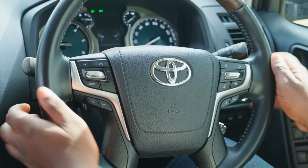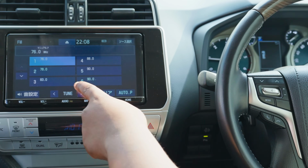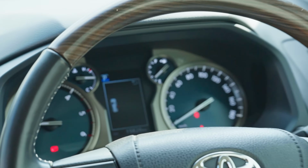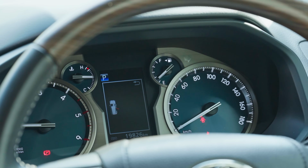The reason it's cheaper to buy is because most of the parts on this car are manually controlled. All right, let's dive into that. Before I go to the manual bits, we have the steering controls. It has the full steering controls. On the left side, it's for controlling the infotainment system. On the right side, we have controls for the small screen on the dash, just in between the speedometer and the rev meter.